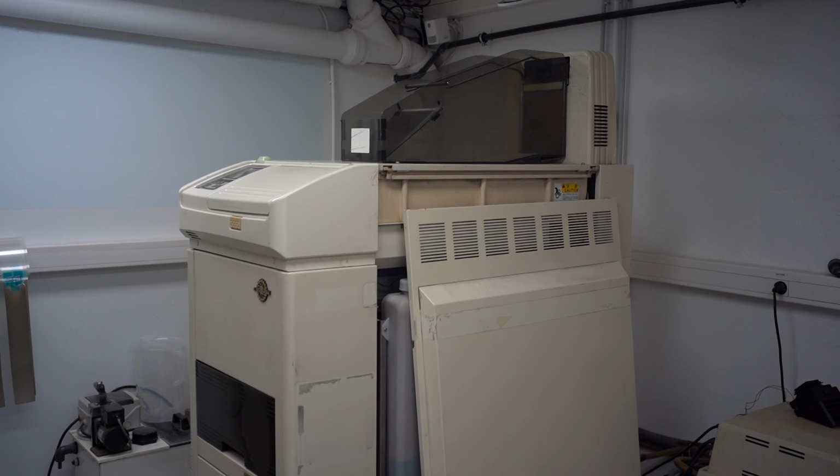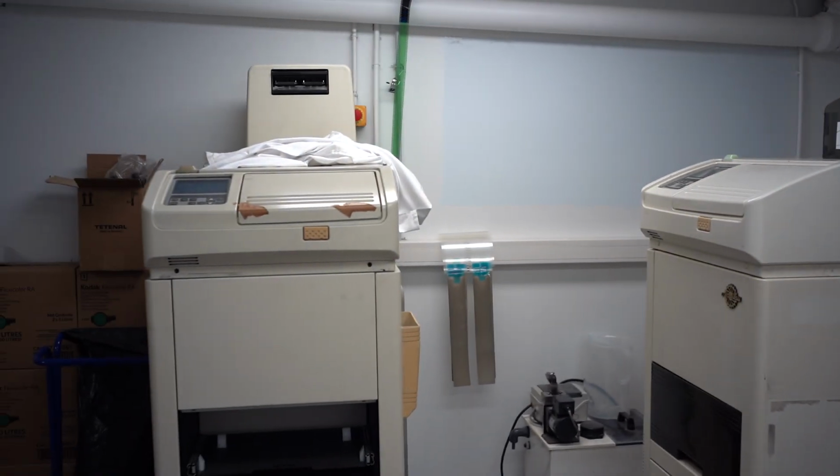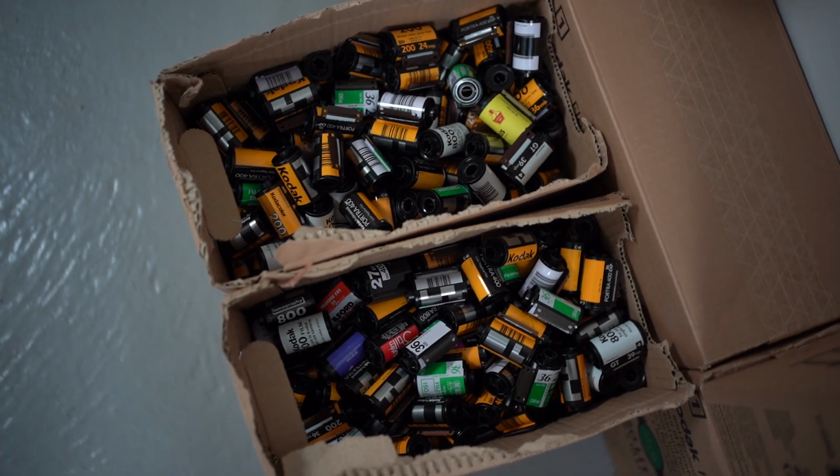I decided to ask for the help of a great photo lab, Nation Photo in Paris. They have all the tools to develop modern and old film for pro photographers.